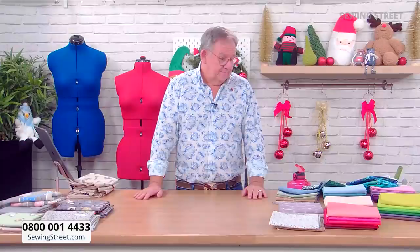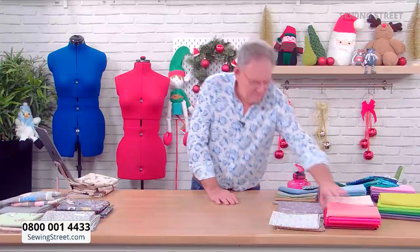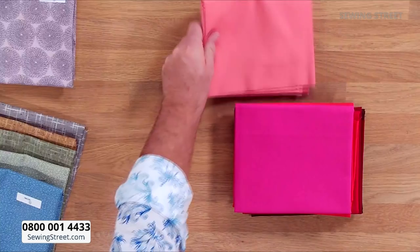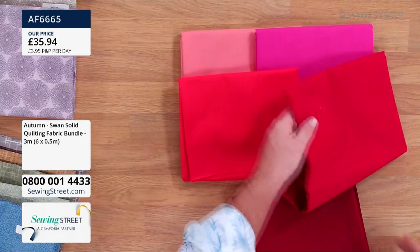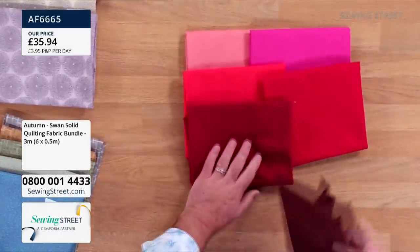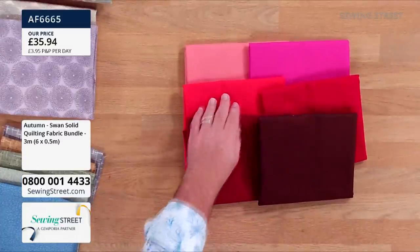Bundles. Autumn. Okay, we've not named these. This one's called Autumn, apparently. You're on me or the fabric? On the fabric, yeah. So that one's called Autumn. Oh, I can understand why that one's called Autumn. So I've got brunette. I don't know the colours. Brown, dark red, slightly darker red, lighter red, pink and pink.